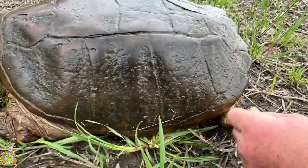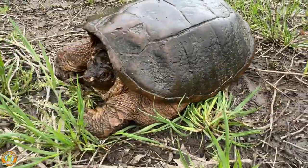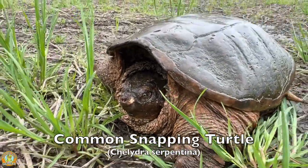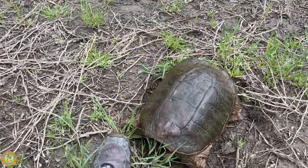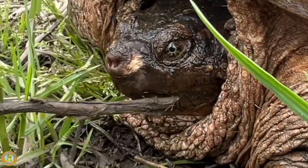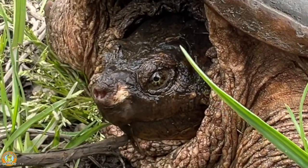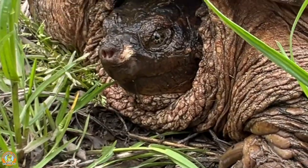Oh my. And now he doesn't appreciate that. So he's turning around saying, why buddy, are you messing with me? I'm gonna give you guys a good close look. And I don't wanna get any closer because he certainly can have a defensive bite. Oh my goodness. These guys do not have teeth, but they have a beak that can do some serious damage.